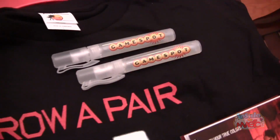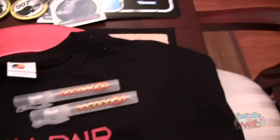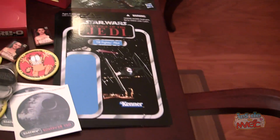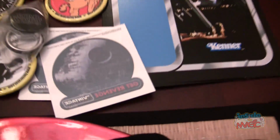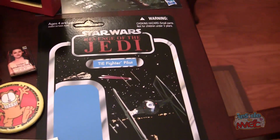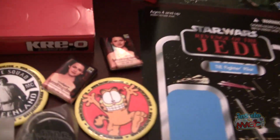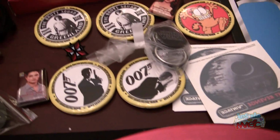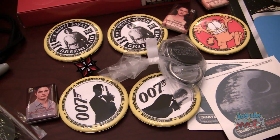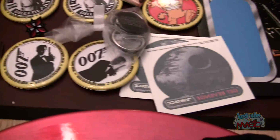Elsewhere in the San Diego streets, they were handing out hand sanitizer for GameSpot. Certainly welcome there. Over in the Star Wars area, on the convention floor, you got some temporary tattoos, some unpunched action figure cards, which is always something nice to have. There's some more Twilight buttons back from Summit. And these other buttons came from, I think, Factory Entertainment. They were handing out different buttons every day. So here's 3 of the different ones that we picked up.